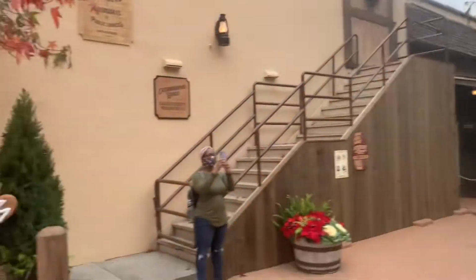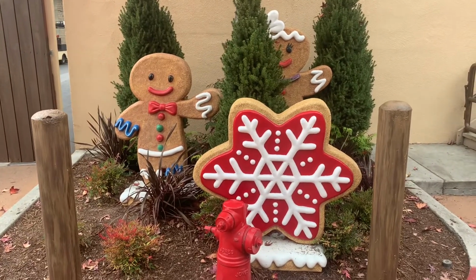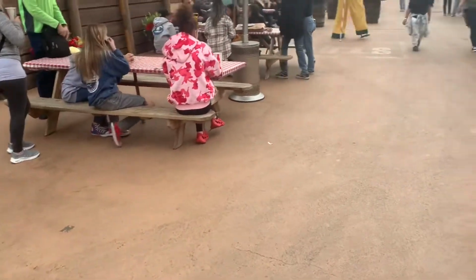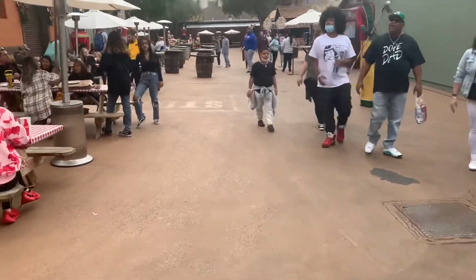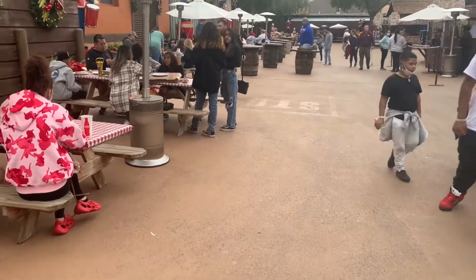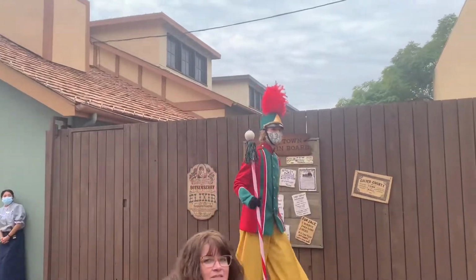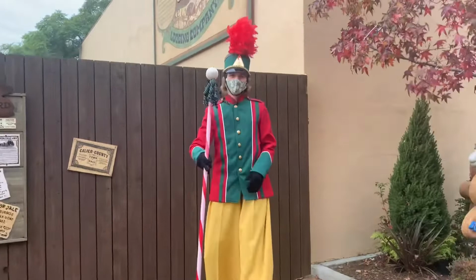Thank you. So we got some snowmen here. It's like gingerbread cookies. This is a great little addition, Julie. I love it. Such a big area in here. Lots of fun stuff. Yeah, you can come and sit and eat food. Another stilt walker. Check him out. Hi. How you doing? Merry Christmas. Looking good.